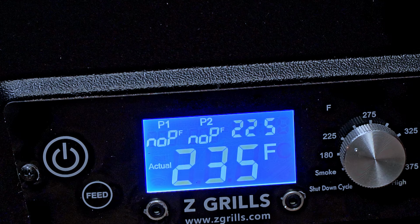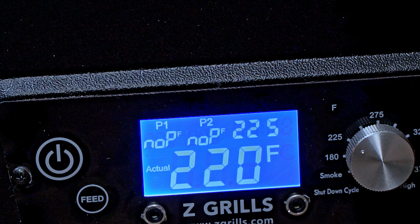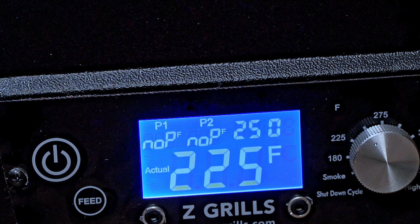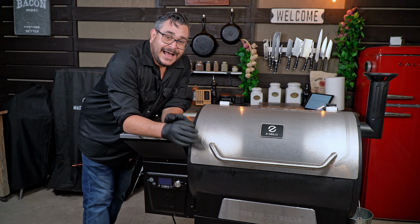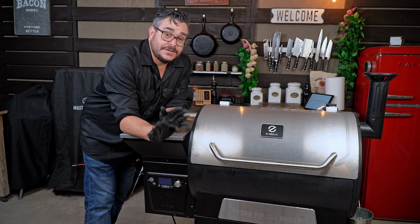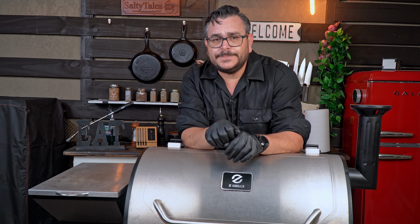And it can be frustrating when you are following a guide to have the best pulled pork ever, and you see the grill temperature going up and down, sometimes as much as 20 degrees. And that is the most normal thing to happen. Let me explain. Pellet grills are created with two different types of controller.